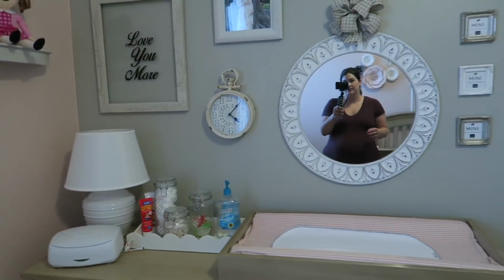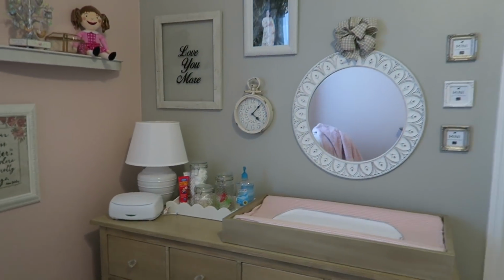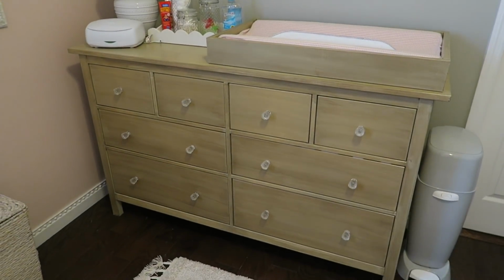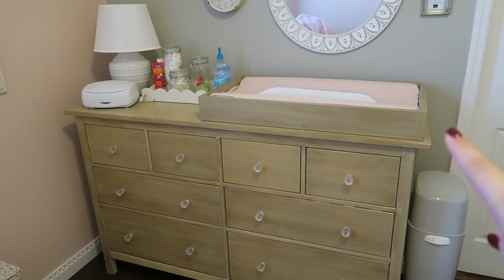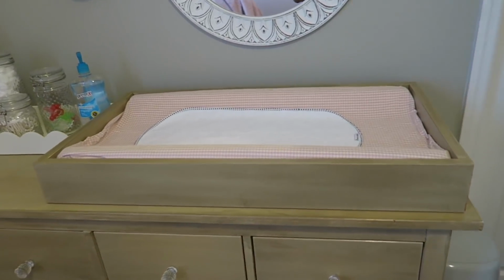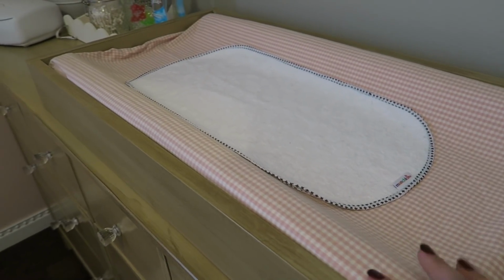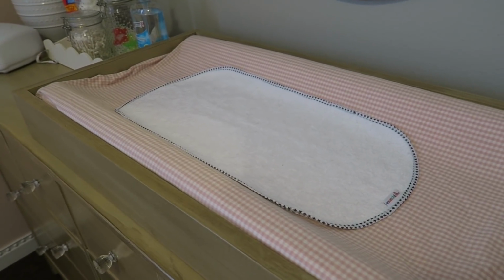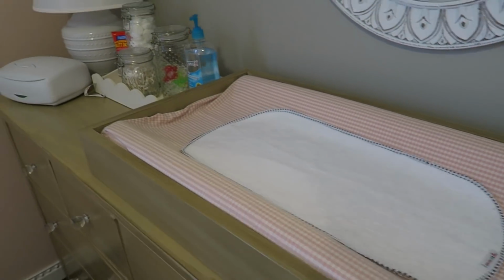And then we have, hello, here she is. Then we have this second gallery wall, obviously, and the dresser with all the knobs on it, her diaper genie, the changing table that my dad made. We have this pretty changing pad cover that we found, I think, again, at Bye Bye Baby on clearance, which was awesome. We found one, and then like a month later we found another one. So she's got two of this same thing, but it goes so perfectly.